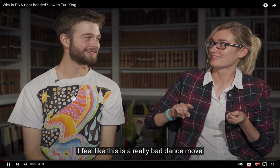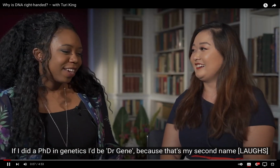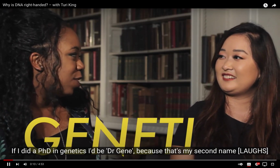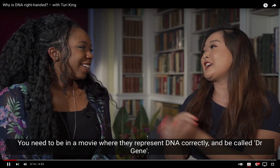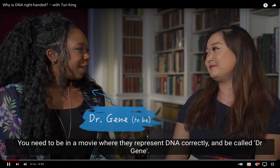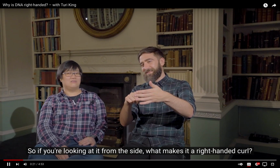Dance move. Yeah. When you say right-handed, left-handed, what do you mean? Like, if I did a PhD in genetics, I'd be Dr. Gene, because that's my second. You need to be in a movie where they represent DNA correctly, and then be Dr. Gene, right? So if you're looking at it from the side, what makes that a right-handed curl?